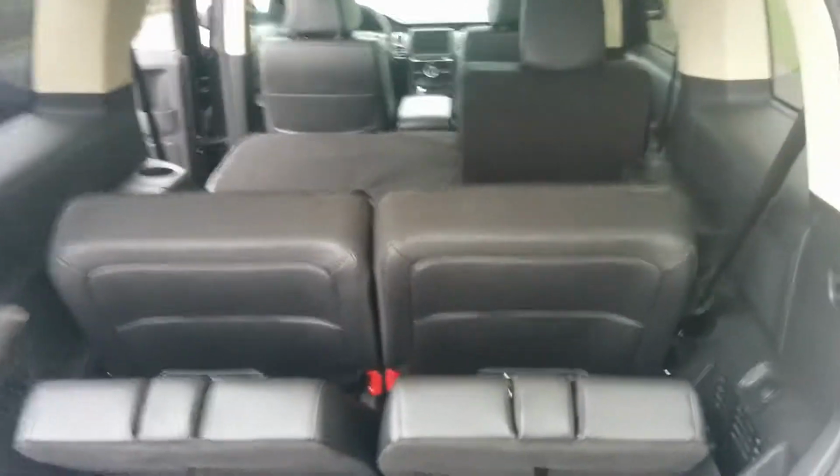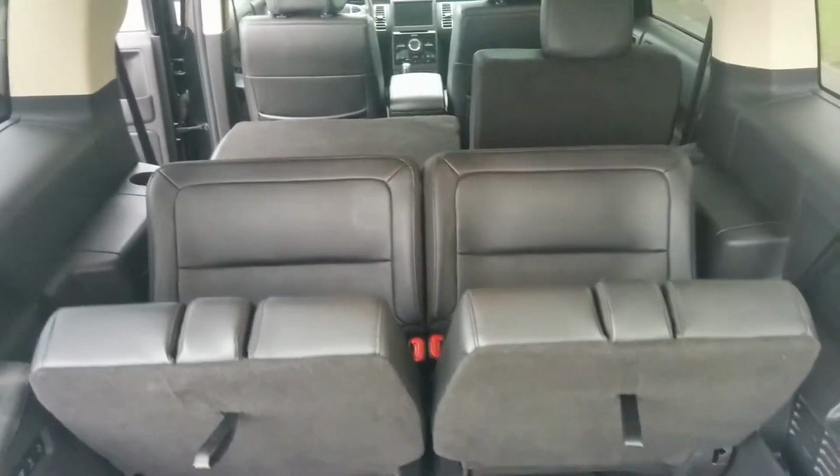Putting the third row up is as simple as the push of a button. Again, nice and simple. Go ahead and get these headrests up for safety. Lower that tailgate. And let's go ahead and jump back here.